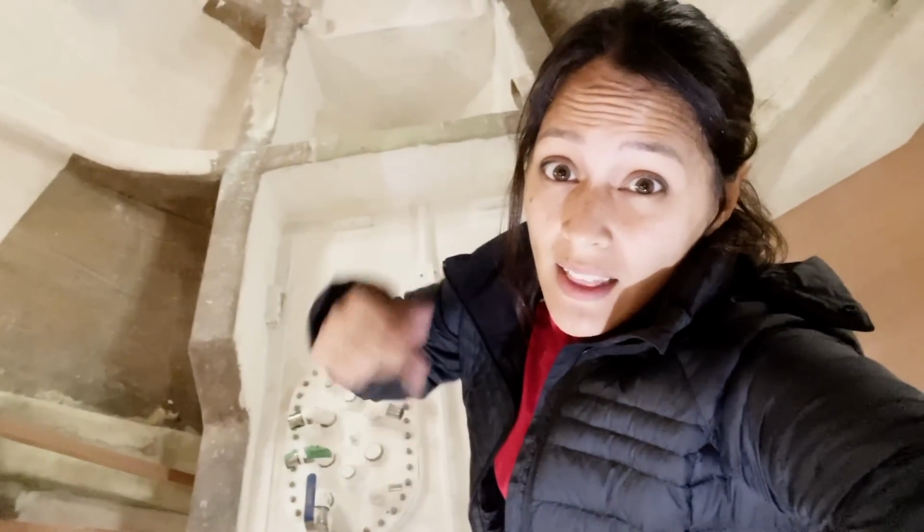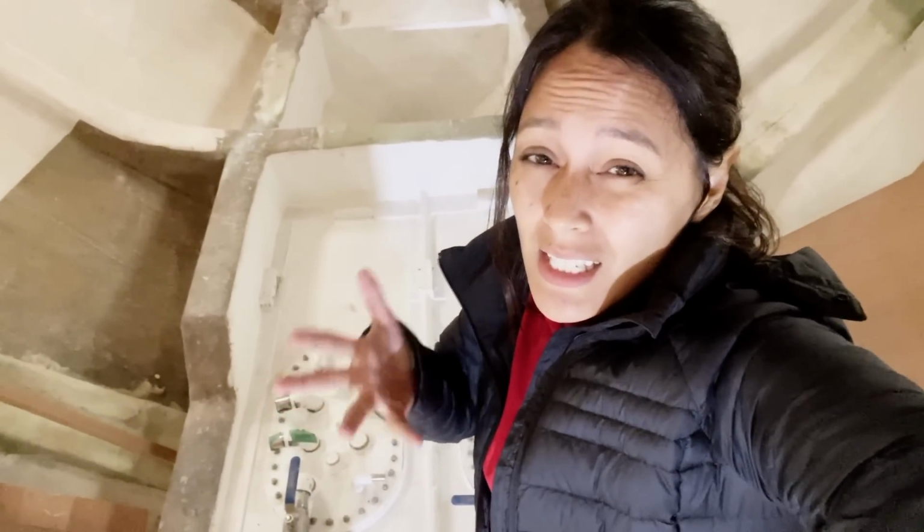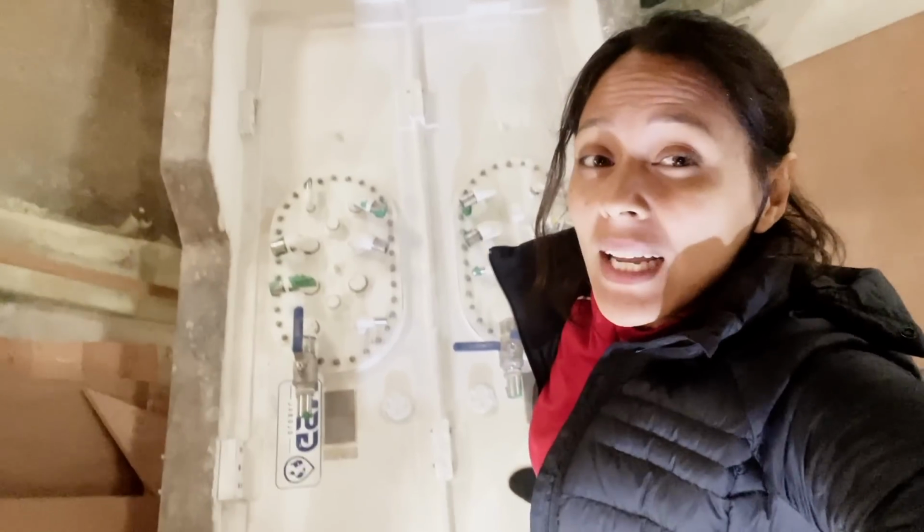Two tanks that make up 1,000 liters. That's 260 gallons of water.